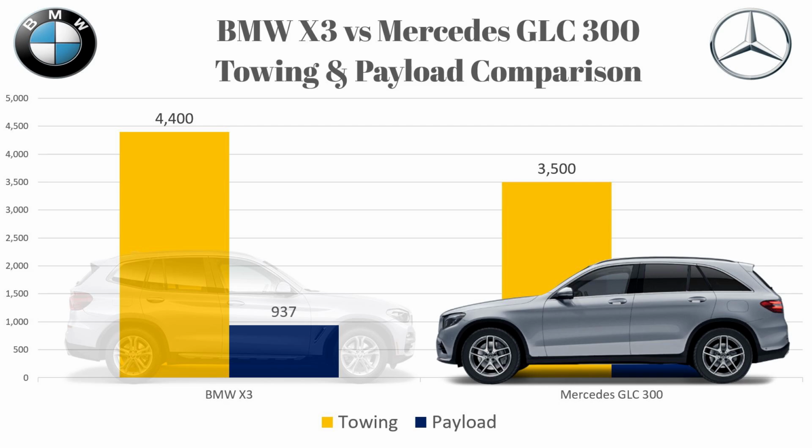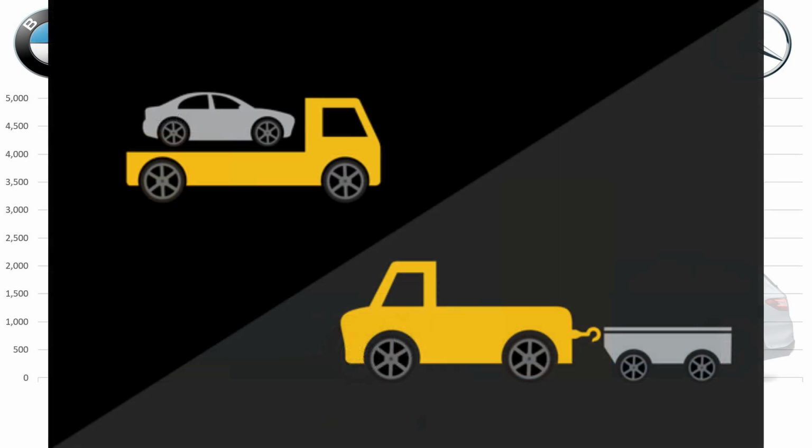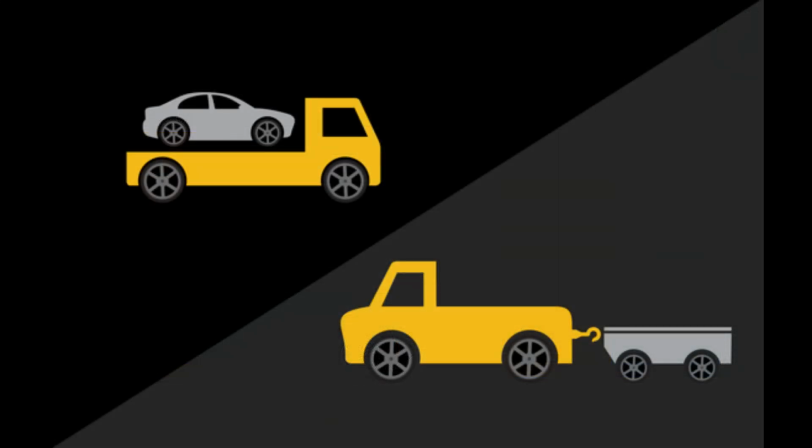The Mercedes, on the other hand, has a maximum towing capacity of 3,500 pounds, and the maximum payload is 1,466 pounds. The Mercedes GLC has 6 inches of ground clearance. If you're wondering what's the difference between maximum payload versus towing, let me explain.